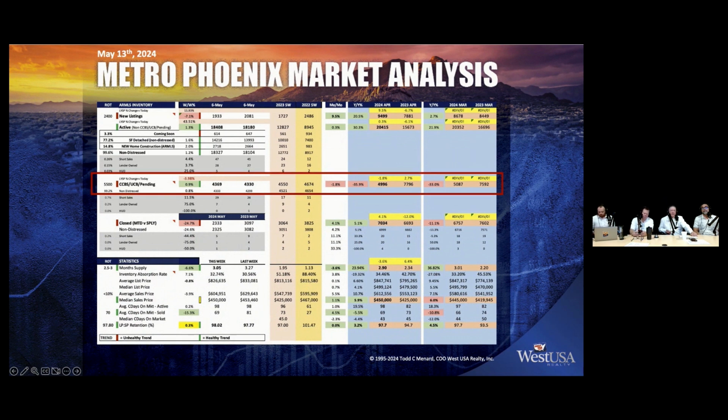Looking at pending, it's at 4,369. We were at 4,330, so that means there's a few more buyers in the marketplace. Last year, though, we had 4,550 people in the market. But we may remember a year ago last month, so slide your eyes way over into the blue column. Under April 2023, you'll see the number 7,796. That's how many people were in escrow at any one time in the month of April in 2023.